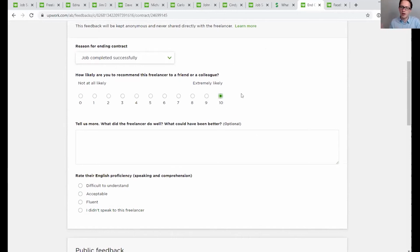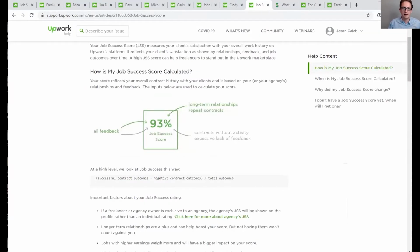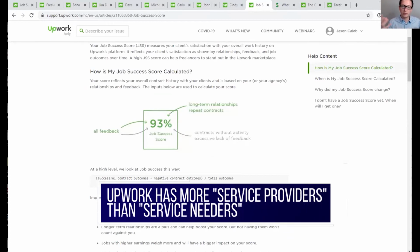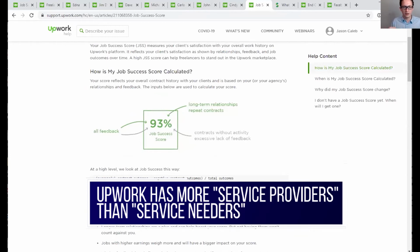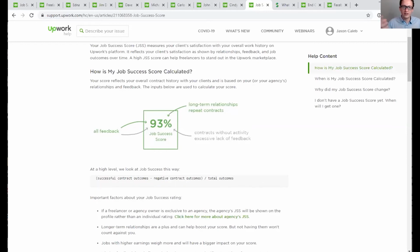So if we think about this from Upwork's perspective, why would they do that? Well, who's the job success score for? Now, one thing to keep in mind about Upwork is that it is a very unusual platform that has more service providers than service needers, right? If you think about Uber, Uber has more people who need the service than people who provide it. More people are getting rides than are driving. And the vast majority of successful platforms operate in that way. More people need the service than are providing it.